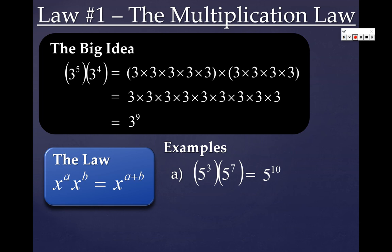First thing, if bases aren't the same, there's not going to be an exponent law to help us. If it's division, we'll have a new law, and we'll show that in a minute.